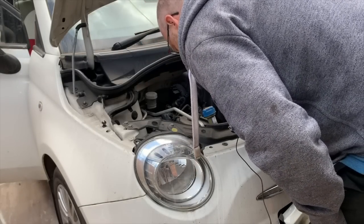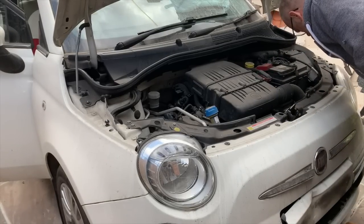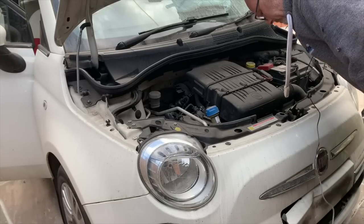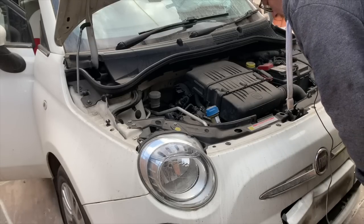Main thing. Chassis leg is straight. Try not to pull the camera over. And the chassis leg is straight, yeah. Oh, so that has been pushed back. Now, without taking the bumper off, I'm not sure, but I'll show you in a second.